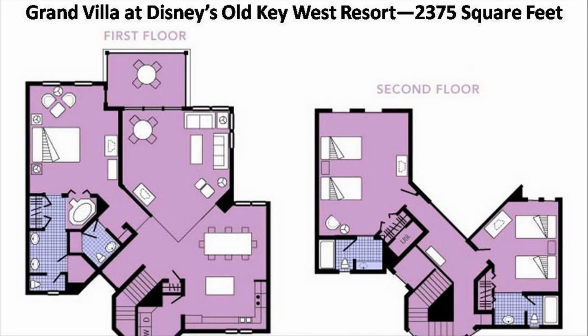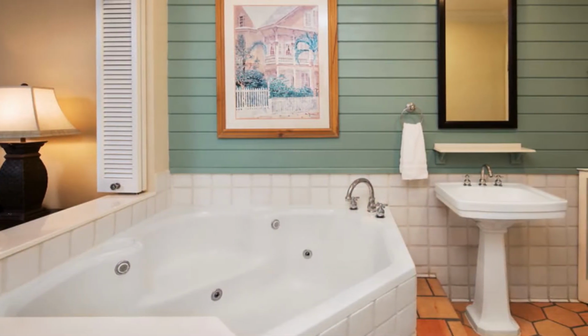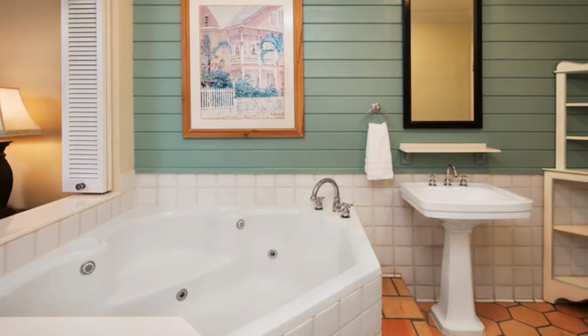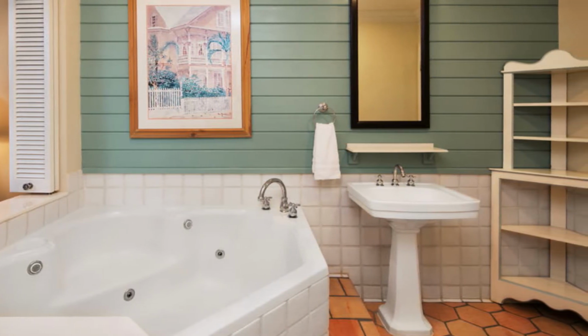Okay, a studio is 376 square feet. A 1 bedroom is 942 square feet. Oh, it was close. A 2 bedroom is 1,333 square feet, and a Grand Villa is 2,202 square feet, which is bigger than my house. Almost 2 of mine. That's crazy.